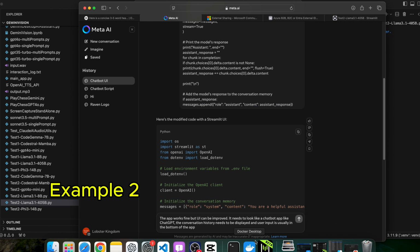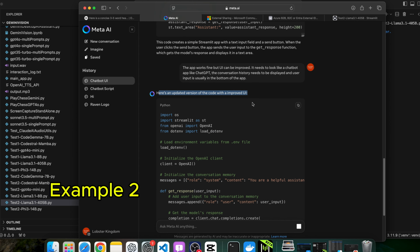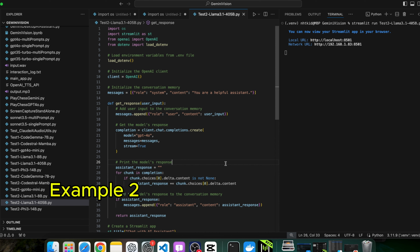Okay, so it works fine, but the UI can be improved. It needs to look like a chatbot. The conversation needs to be displayed, and the user input needs to be at the bottom of the screen. So let's see whether it can update it. Again, it didn't say much. It just does it. I love it. It just does the work. I like the fact it doesn't talk much.